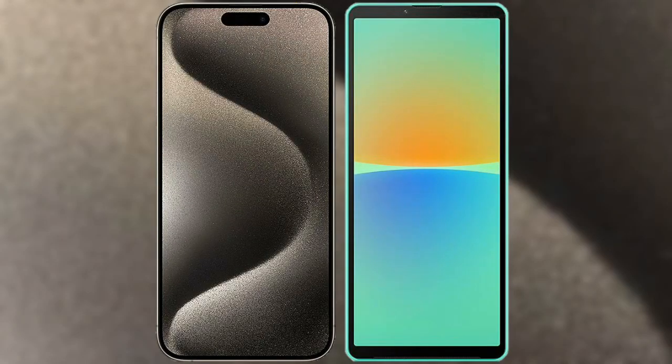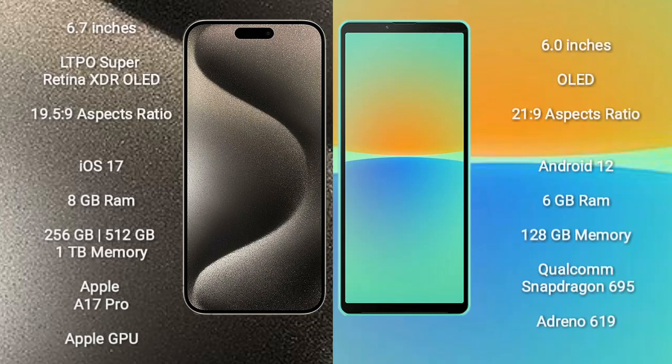I will compare the new iPhone 15 Pro Max with Sony Xperia 10 Mark 4. iPhone 15 Pro Max comes with a 6.7 inch LTPO Super Retina XDR OLED display and aspect ratio 19.5:9. Sony Xperia 10 Mark 4 comes with a 6 inch OLED display and aspect ratio 21:9.